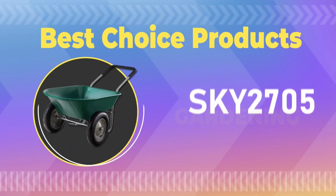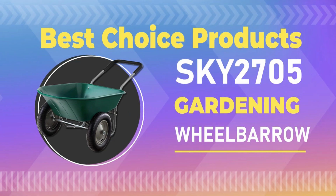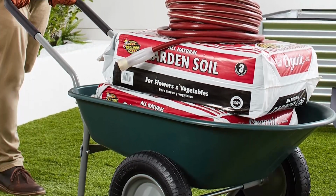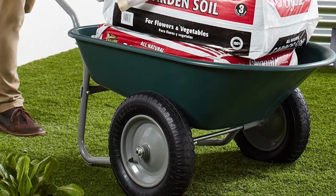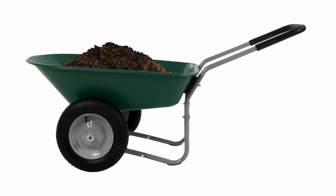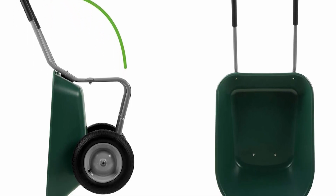Number 2. Best Choice Products SKEY 2705 Gardening Wheelbarrow. The wheelbarrow has a 5 cubic foot capacity, so you can haul a lot of material in one trip. The dual-wheel design provides stability and makes it easy to steer the wheelbarrow on even the roughest terrain. The padded handlebar makes it comfortable to move the wheelbarrow, even when it's loaded with heavy materials.